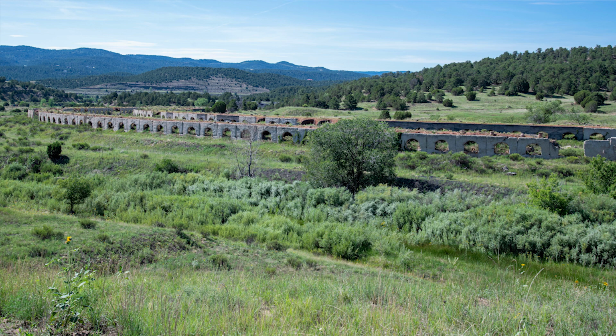Just outside of town, the remains of the historic coke ovens are visible from Highway 12. These ovens operated at very high temperatures and turned coal into coke, which is a hard coal with the impurities removed. In its heyday, these ovens made 1,500 tons of coal and 800 tons of coke per day.